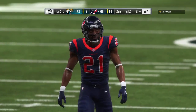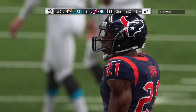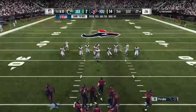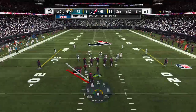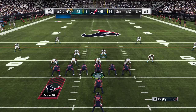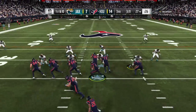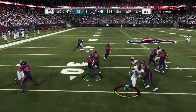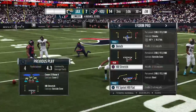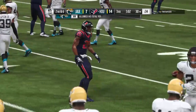They get set to start this third quarter. Watson will bring up the Texans here, 1st and 10 at their own 27. They'll try and get the run game going. This is Miller, and he'll go down right at the 30-yard line. Call it a gain of 4 on first, and that'll make it second down.